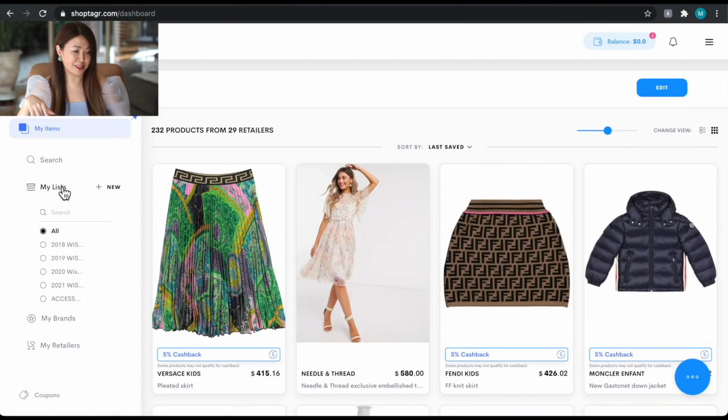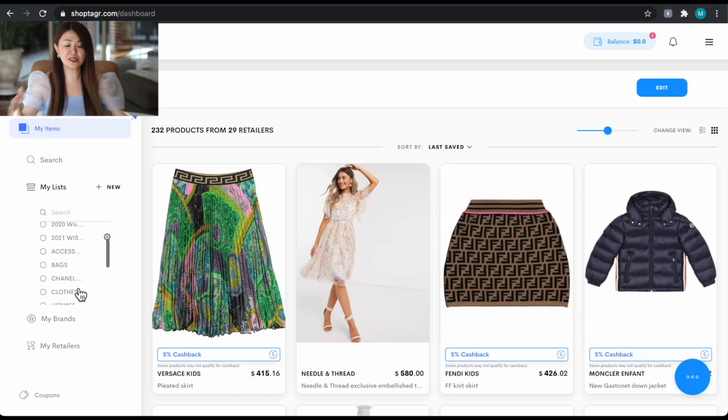You can see my 2019 wish list, 2020. I've created a 2021 wish list. And so I just like to organize it that way because I find it easier. So as you can see, there's bags, shoes, there's even vintage. So those are my lists.